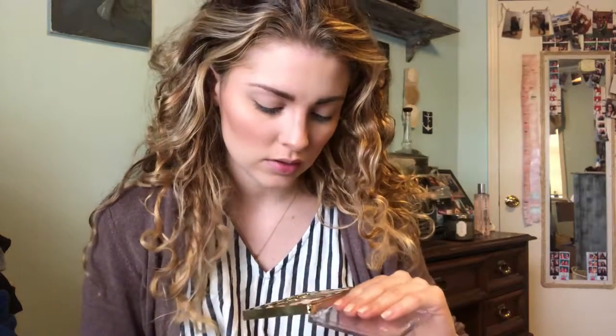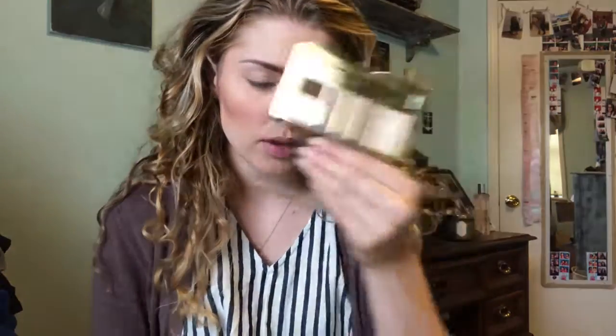I am going to start now on eyes, and I have so many things out in front of me, so I'm trying to figure out which one I might use. I think what I'm going to do is use this Milani eyeshadow palette. This is the, oh gosh, what color is this? Bare Necessities. It took me way too long to find that. And I'm going to use this light brown.